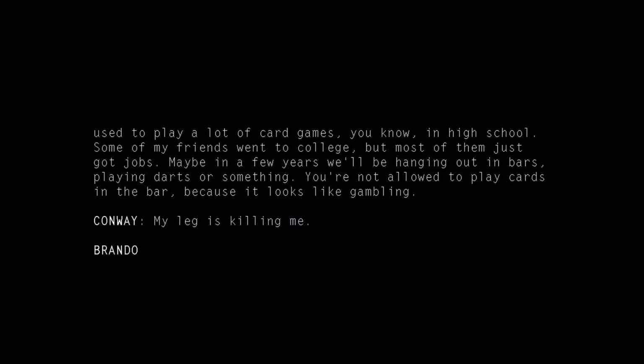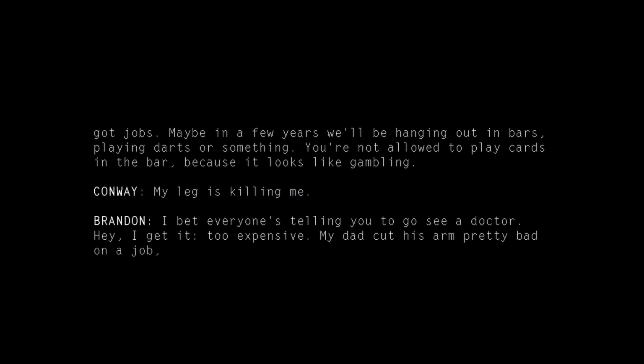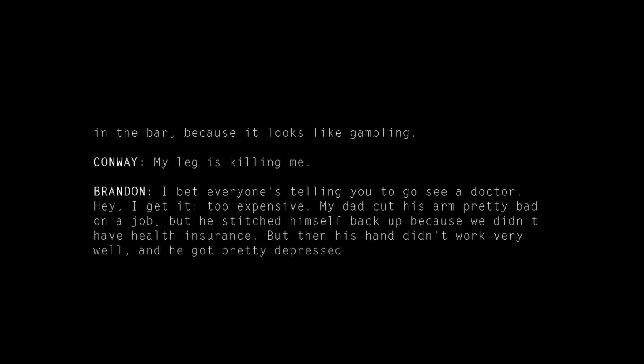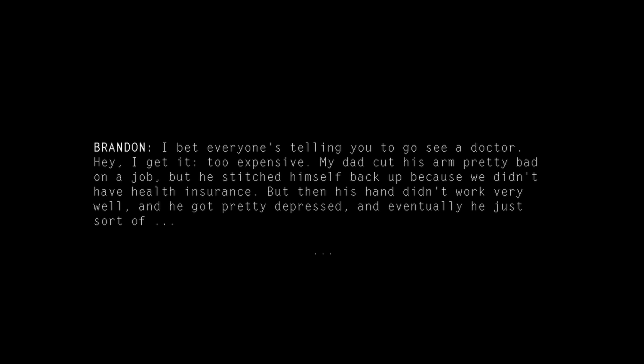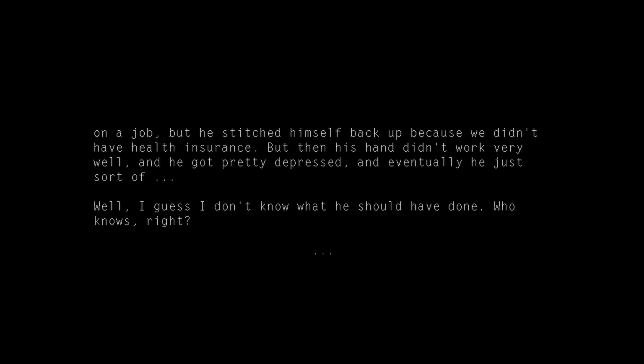My leg is killing me. I bet everyone's telling you to go see a doctor. Hey, I get it. Too expensive. My dad cut his arm pretty bad on a job, but he stitched himself back up because we didn't have health insurance. But then his hand didn't work very well, and he got pretty depressed. And eventually he just sort of... Well, I guess I don't know what he should have done. Who knows, right? Yeah, that's sad.